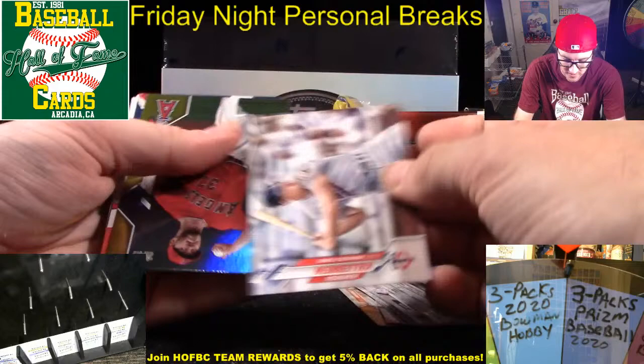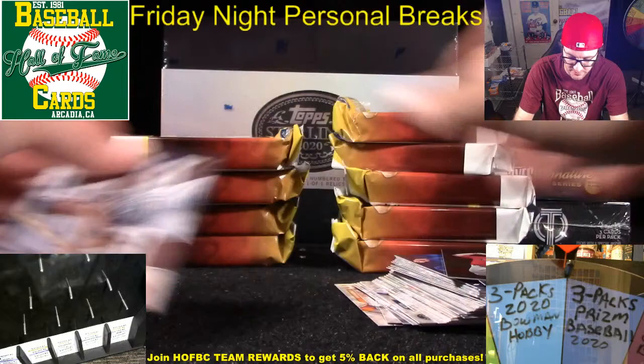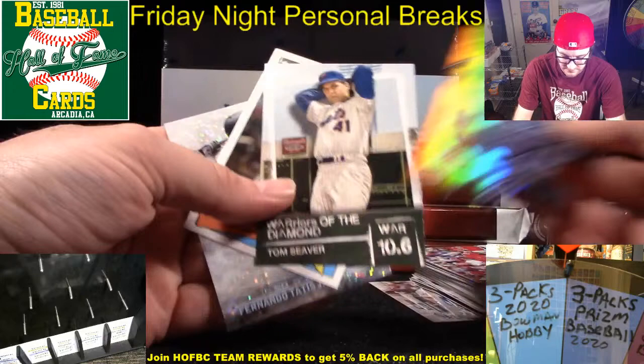We got a Harmon Killebrew, little veteran short print there. Along with Dylan Bundy, Mike Trout. Another Mike Trout, that's a dope looking card. And Alex Bregman, not quite as dope. I'm going to sleeve up this Killebrew short print there. Hoping for three hits a box on Topps Jumbos. Back of this pack, we got Wade Miley, Tom Seaver, Jacob deGrom, and Tatis on the Sparkle.